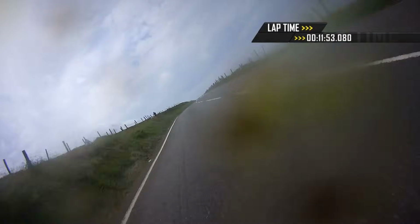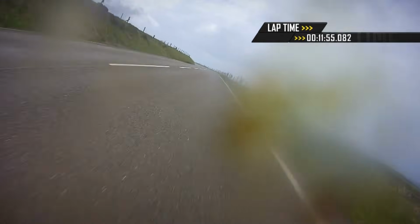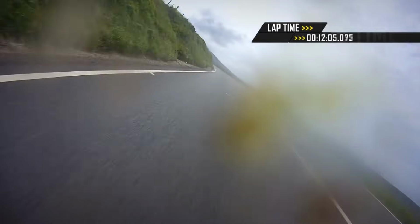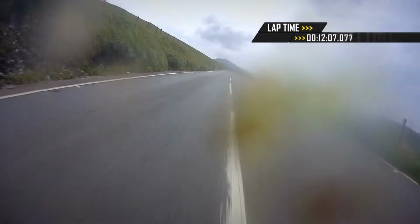Back to second gear, I get a bit of a spin out of here. I was a little bit excited. I was trying to keep the speed up. Obviously, I knew at this point Dean was still in front of me in the race, so I really needed a good run over this section of the mountain course. 4th gear, absolutely flat chat through there onto the mountain mile.